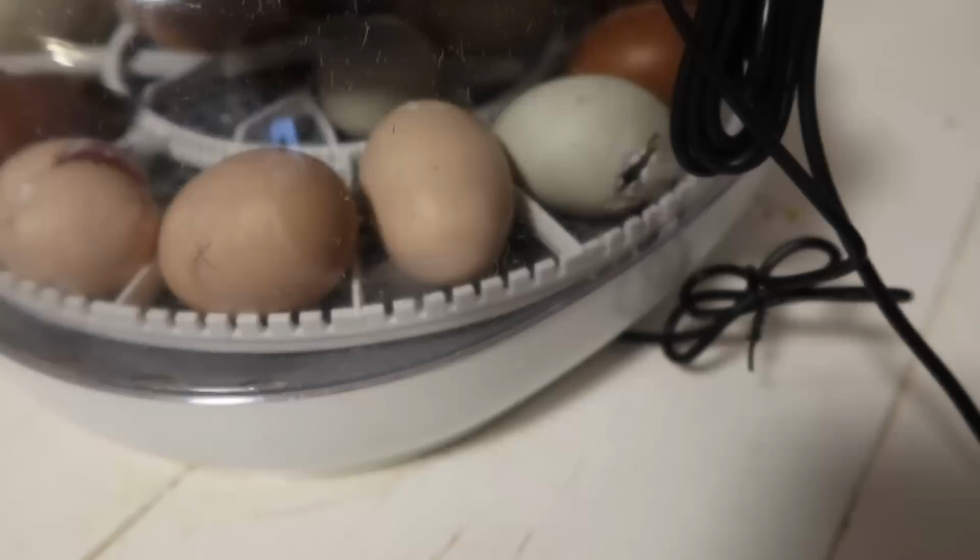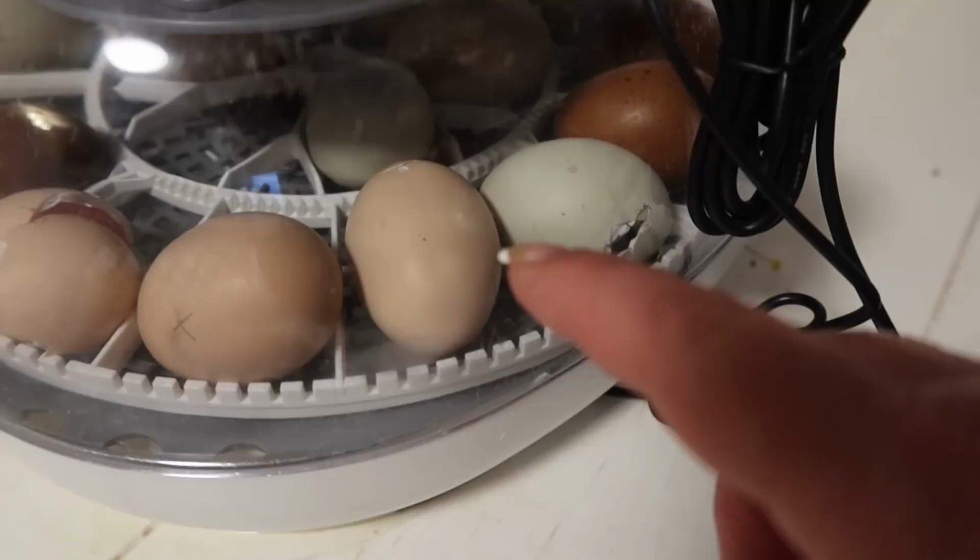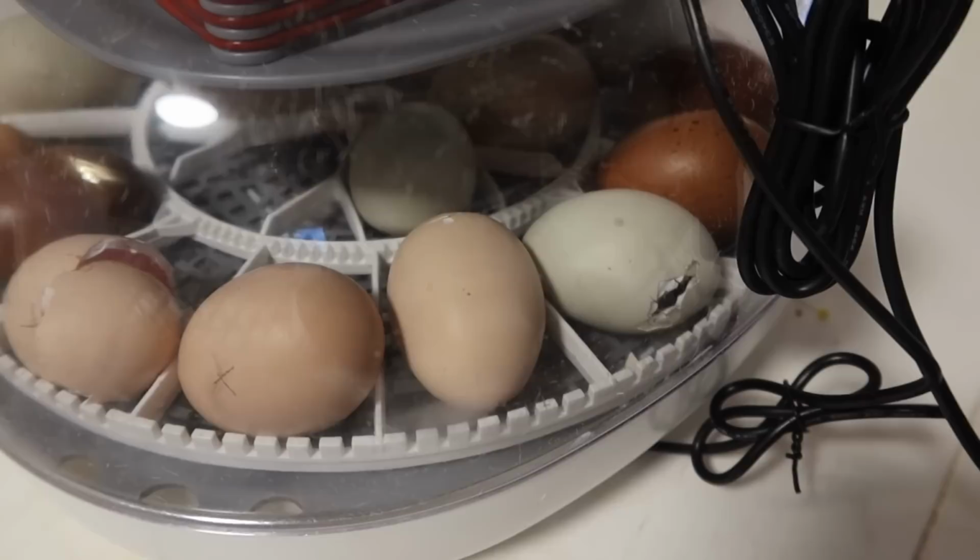Okay, so this egg back here is looking like it's coming up next, and then this egg here is rocking back and forth, so that's exciting. If I go lay down for a little bit longer, we'll see what we come back to.